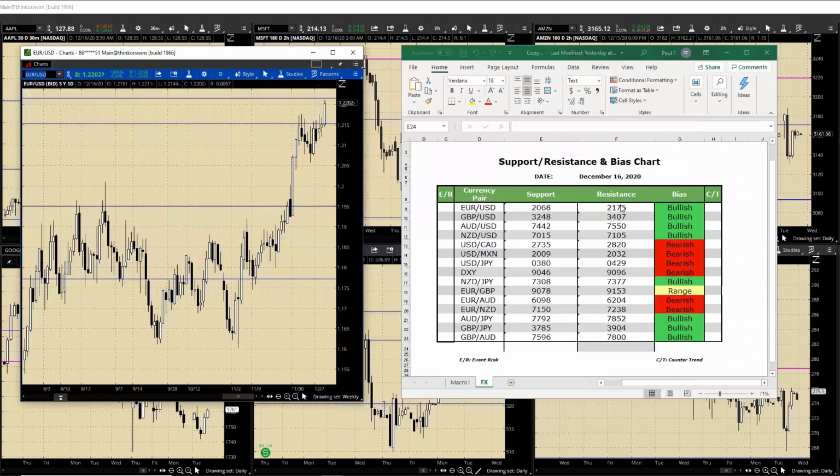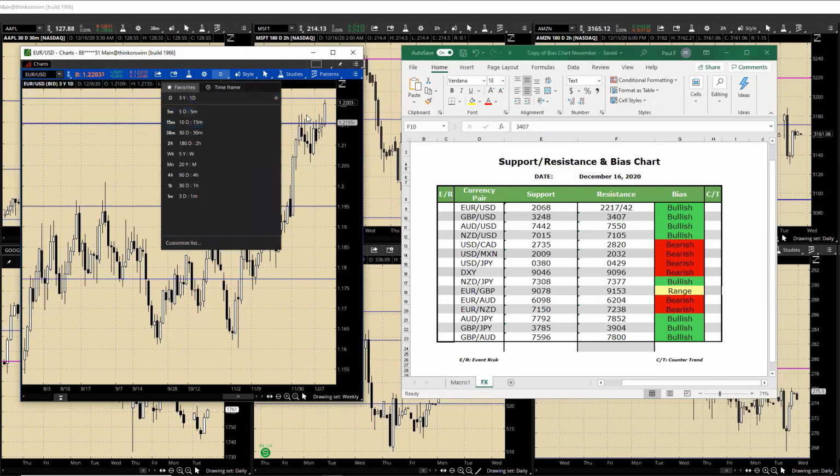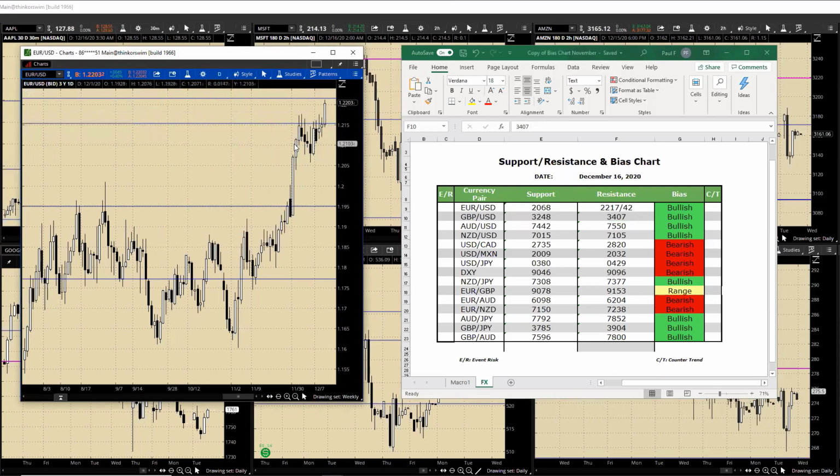So in the euro dollar, we're going to be looking at 17/42, and support. Man, oh man. Now, if they don't do the bond buys, it's going to be supportive. So support would be really right there, 2102.